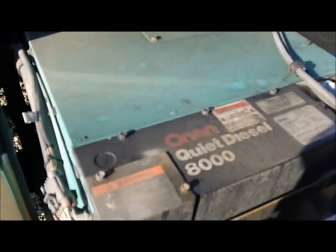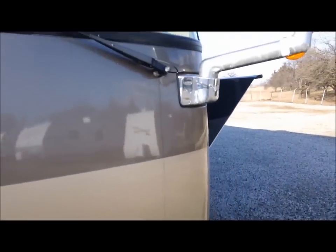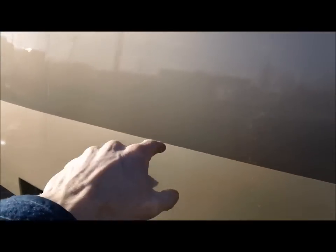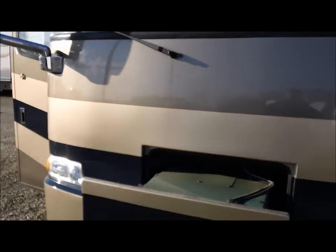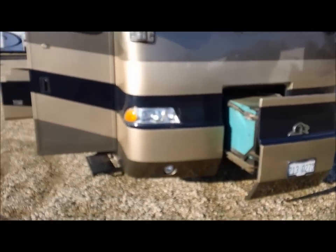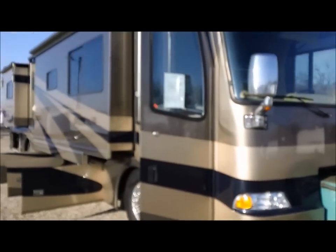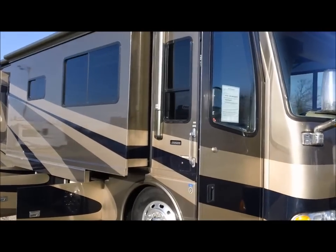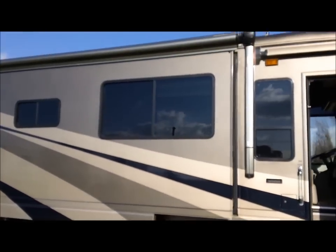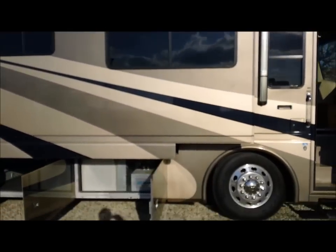Onan quiet diesel generator. You can see that the mirrors are flaking. I don't know if you can see it on camera or not, but the diamond shield on the front's got a little bit of crazing to it. And there is the nice one-piece windshield. Beaver is constructed with all aluminum construction, and it's a one-piece fiberglass roof. So it's definitely the better roof in the industry.